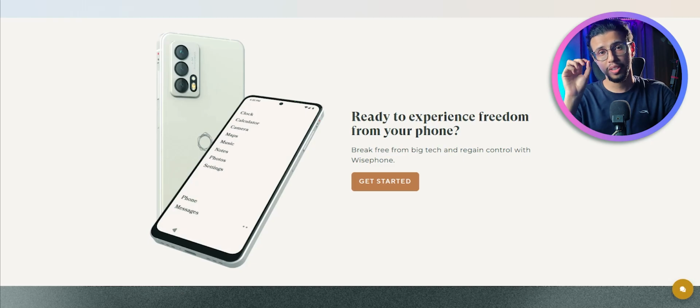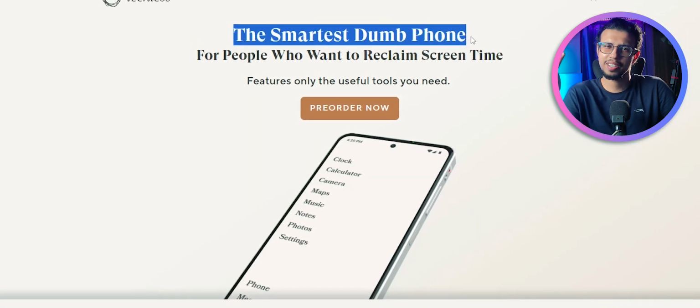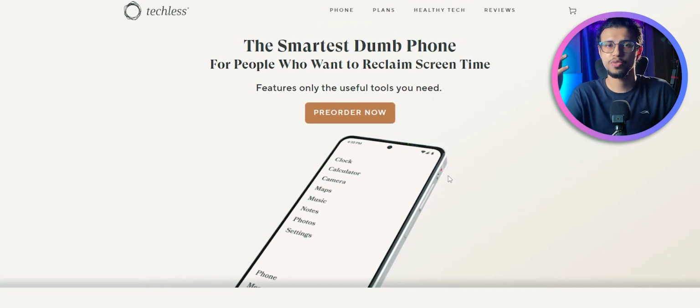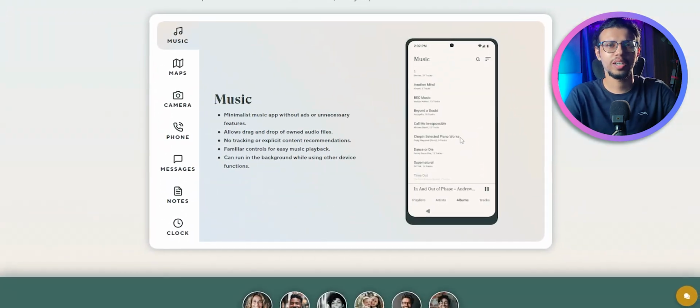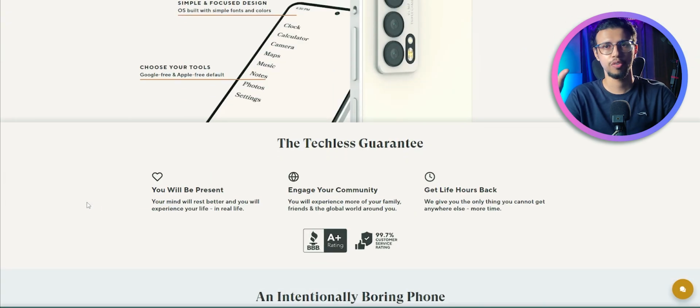Check this out. I found another one of those minimal dumb phones. A smartphone which is not exactly smart, it's been dumbed down intentionally. This particular one is called the Wisephone. Okay, it's not a smartphone but Wise. It's made by a company called Techless. They've actually been active for a few years and this seems to be like their full-fledged phone.